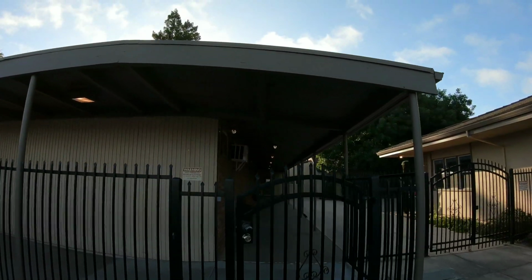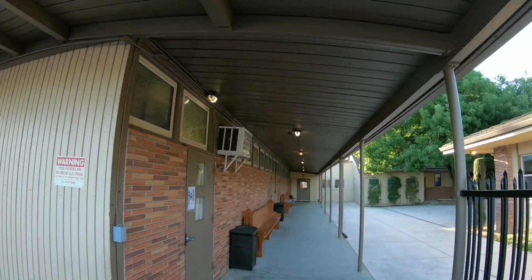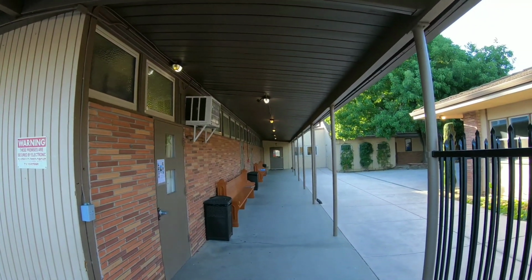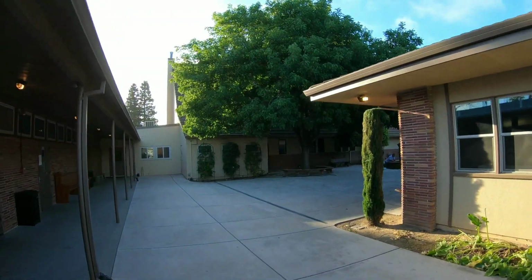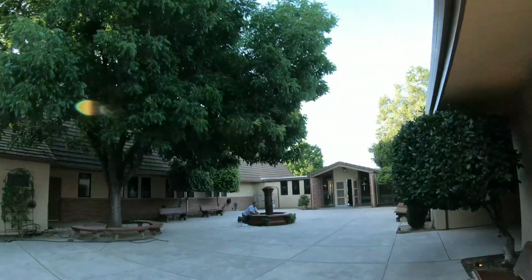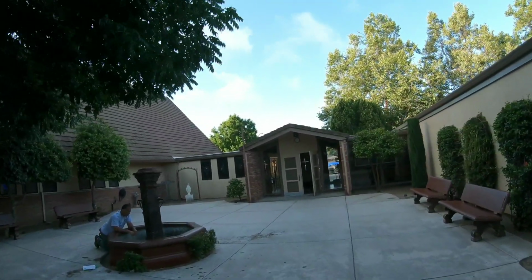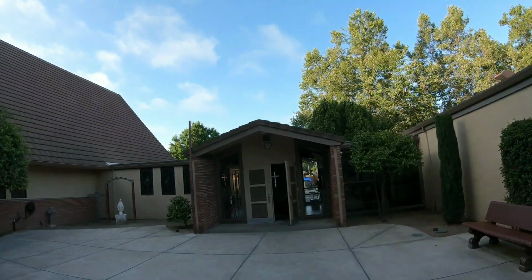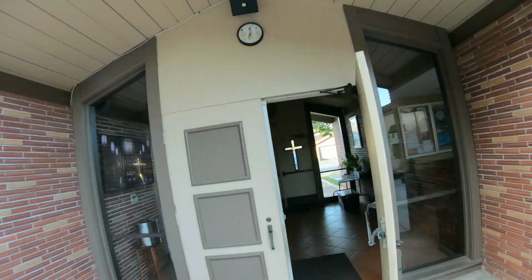And I can see that Mass has begun. Here you go, Pat. And the reason why I can tell is Father's not back there. Morning, Junior. And here's what it's like. Courtyard. And I'm here for Mass.